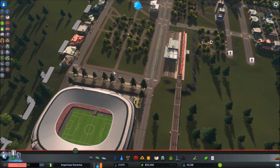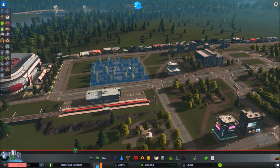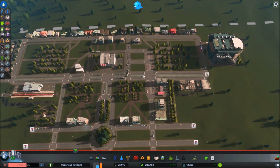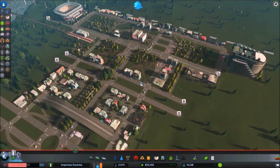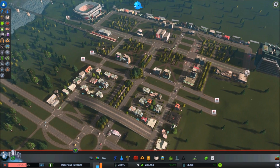Okay, so we know that's the plan. So what can we put over here to get us some more parking? That's already a bit more right there, so that's great. We're going to need a stop to happen over here too in terms of public transit. No surprise right there. And we're going to need some services over here. We didn't put all of them in, unfortunately.